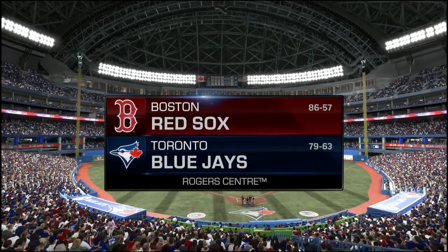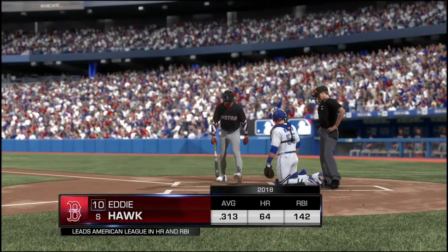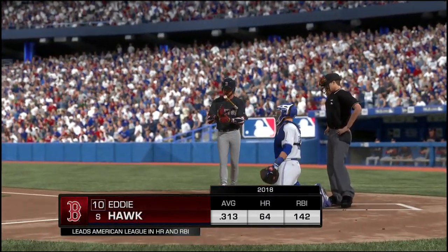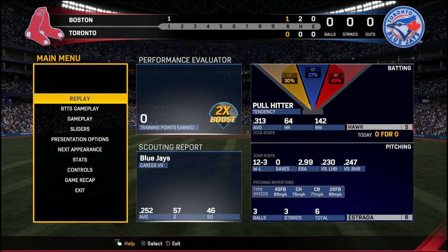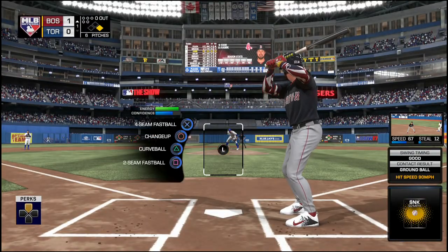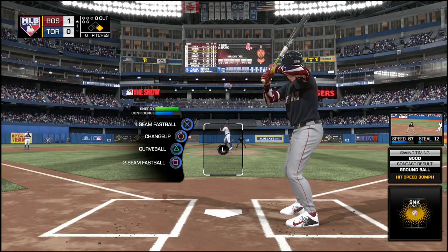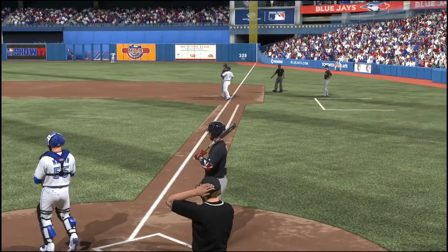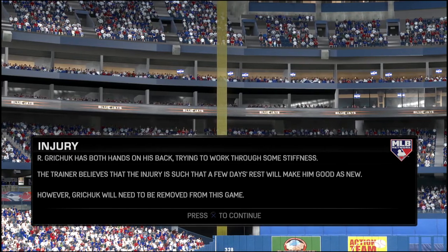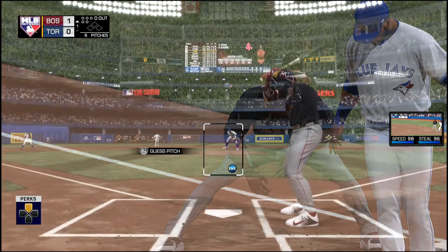We are north of the border in Toronto, and the retractable roof is closed for comfort. Today, the finale of this 3-game set. Stepping up now, Eddie Hawk. And what a season he's having. Entering play, leading the league in 2 of the 3 Triple Crown categories. First things first, here's a throw over. And a dive, but he's back in there. Gerard Dyson will come on now and run at first base following the injury.